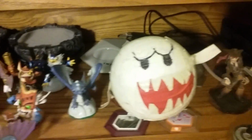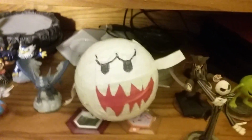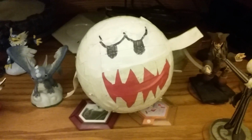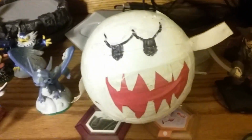My homemade Boo figure I made out of electrical tape, a plastic ball, and a Sharpie when I was a kid, because I did not have too many figures of just Mario enemies. So some of them I had to make my own. Still, surprised I still have that thing, actually. Kind of funny.